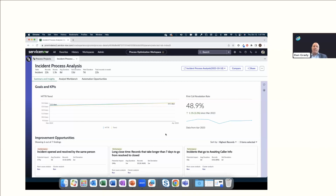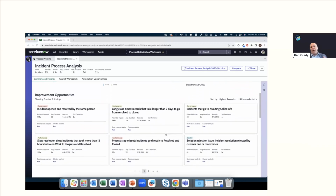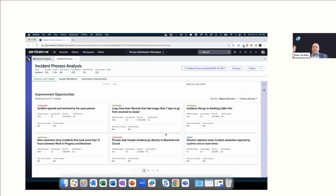And the idea is that you want to give the person doing the analysis in this workspace visibility into the higher level metrics that we're trying to impact or improve upon. Now, as I move down the screen, we get to what is my favorite part of the solution. Everybody loves to see the process map, but I feel like this is the most powerful piece, these improvement opportunities. And again, these come as part of the content pack.